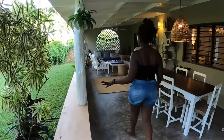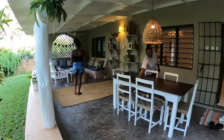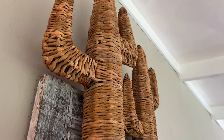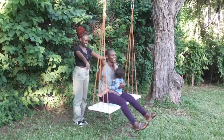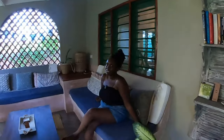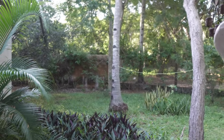As soon as you walk into this house, you have this beautiful patio out here where you can relax and chill, and everything here is very well thought of. You can see all the beautiful art here. This is so beautiful. You can chill and relax here as you enjoy the Watamu weather. Watamu in Swahili means sweet. Maisha ni tamu Watamu. Let's go see the rest of the house.